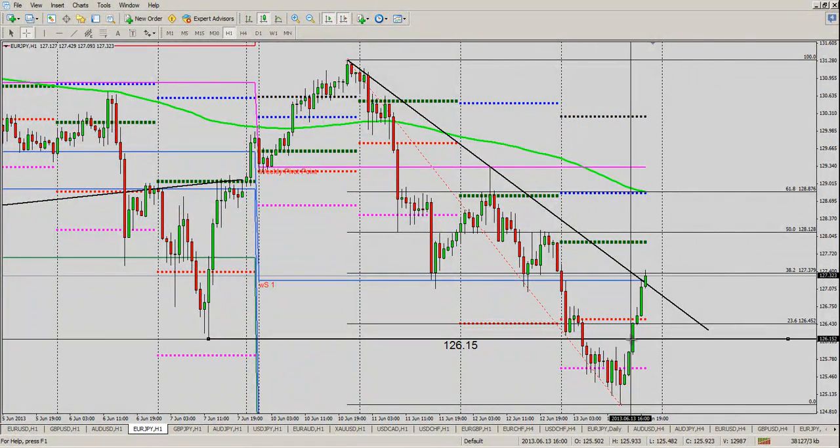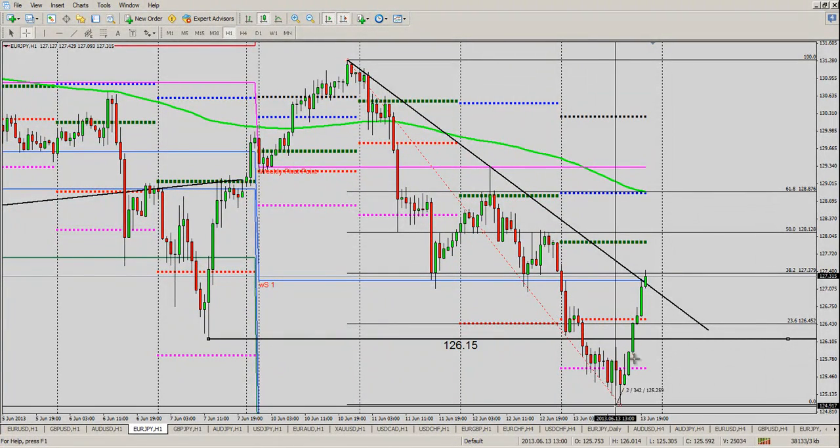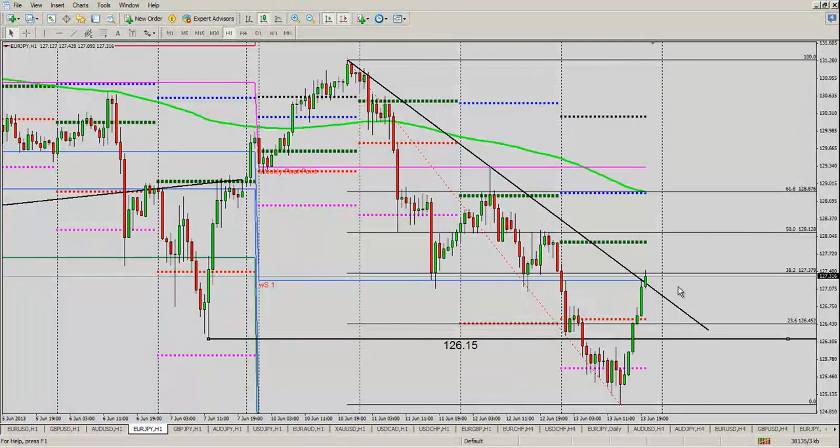It broke above that level that was really good support initially, and has rallied pretty nicely above that. So I want to see a little bit of pullback here. I'm going to draw some fib levels on this little move, because again, this is a couple of hundred pips already, about 250 pips, and may end up being a little bit more. So I'm going to draw some fib levels and look for opportunities to get long on the yen pairs against this low somewhere in this area.